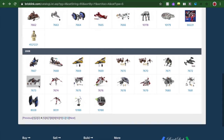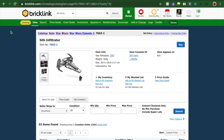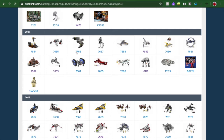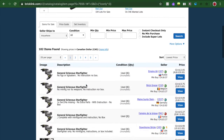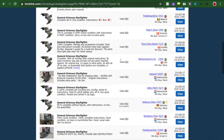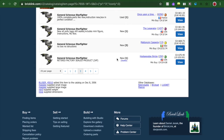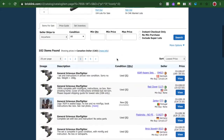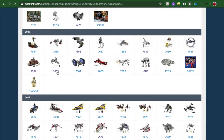So let's go. You know what? Let's do 2007 again. How about the Sith Infiltrator, which is 305 pieces? General Grievous Starfighter is about the same, 225 pieces. Okay, sealed in the box again. And I'm not doing it in Canada because... Okay, $70 is our lowest offer. All right, $70 sealed in the box. That's actually pretty good. I saw a lot of sets that were sealed in the box for $70.